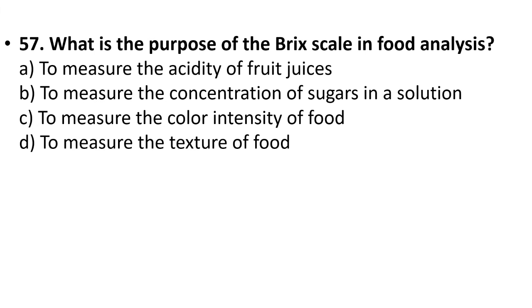57. What is the purpose of the Brix scale in food analysis? To measure the acidity of fruit juices, to measure the concentration of sugar in solution, to measure the color intensity of food, to measure the texture of food. Your answer is option B, to measure the concentration of sugars in a solution.